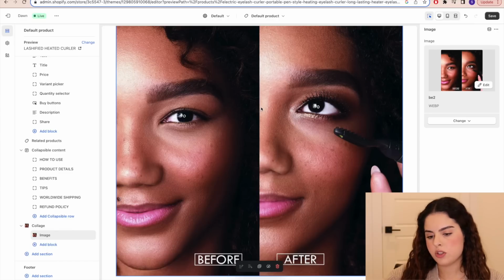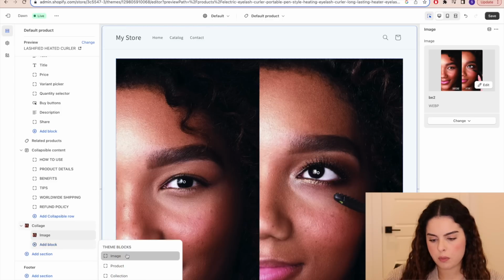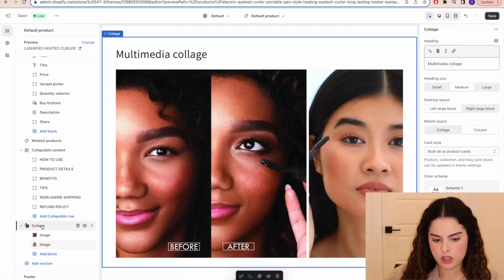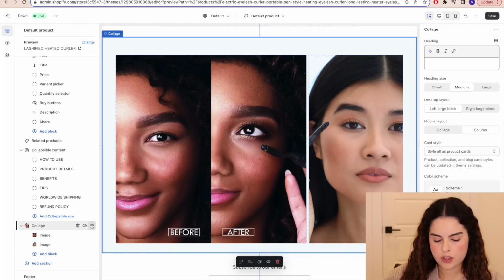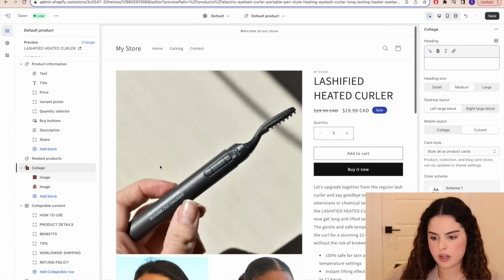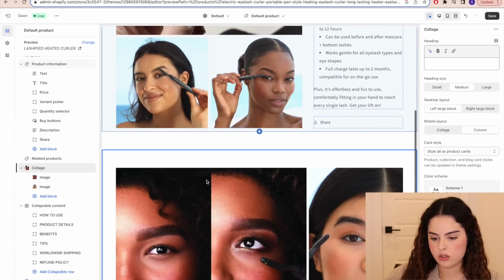All right, so I found this picture on Google, and it's just a before and after, and I think it's good. It just highlights what the product does. Again, you don't have to do this on your own store, but it's just kind of an example. I'm going to go ahead and just add one more image as well. All right, I like the way this looks, and I'm just going to click on this and then remove the text since I don't need it. And I do want this to be above the FAQ section. All right, so this is how my homepage looks right now.